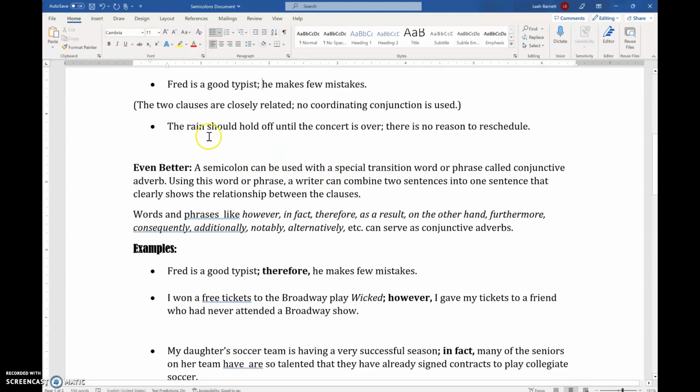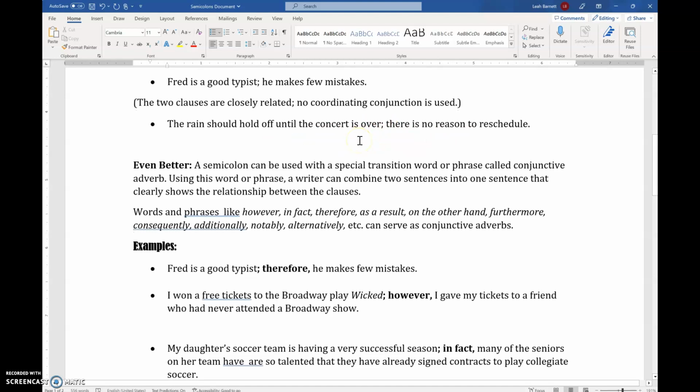Same thing here. The rain should hold off until the concert's over; there is no reason to reschedule. It is strong enough to join these two complete thoughts with nothing to help it.